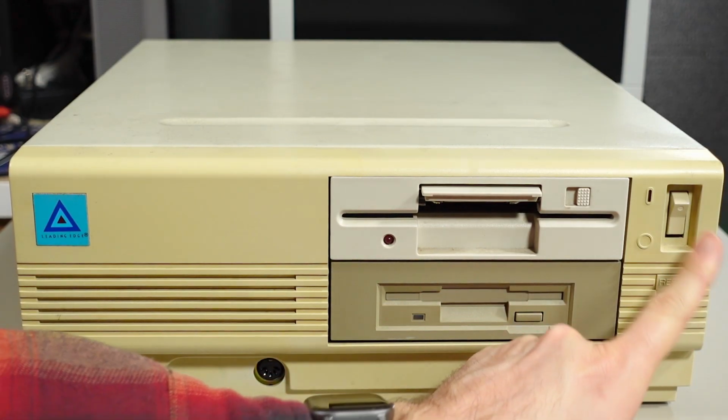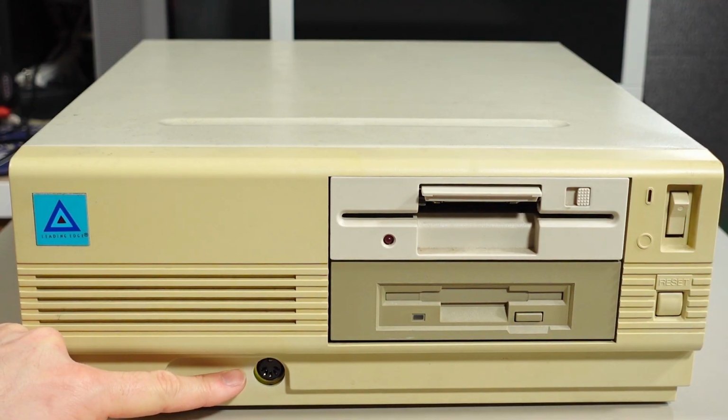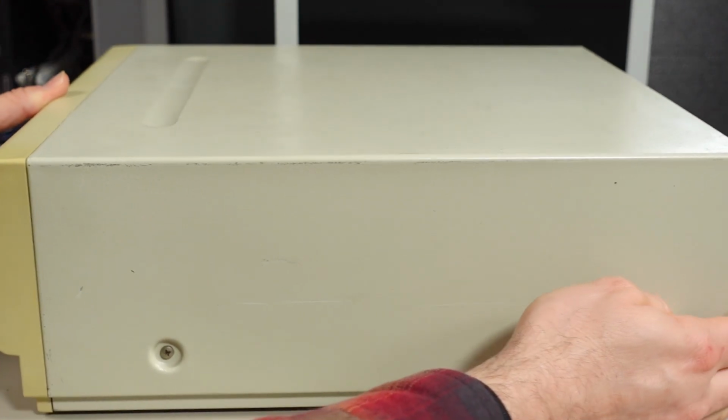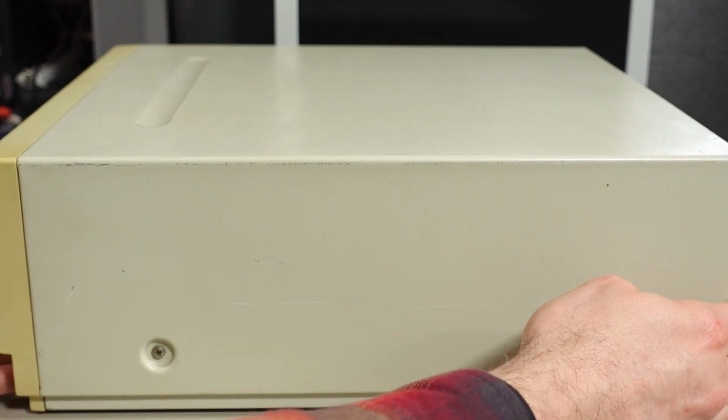There's a reset button. There's a power switch on the front, which is kind of nice, and a front keyboard connector. Looking at the side of the machine, it's got two metal screws, same on the other side. It is a metal top, so it's in pretty good shape. It's definitely dirty, got some scuffs, a few scratches, but nothing major.